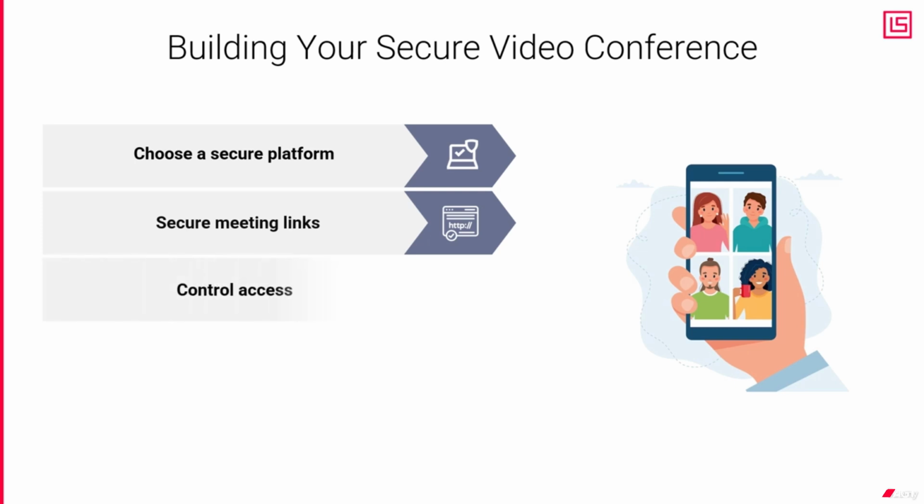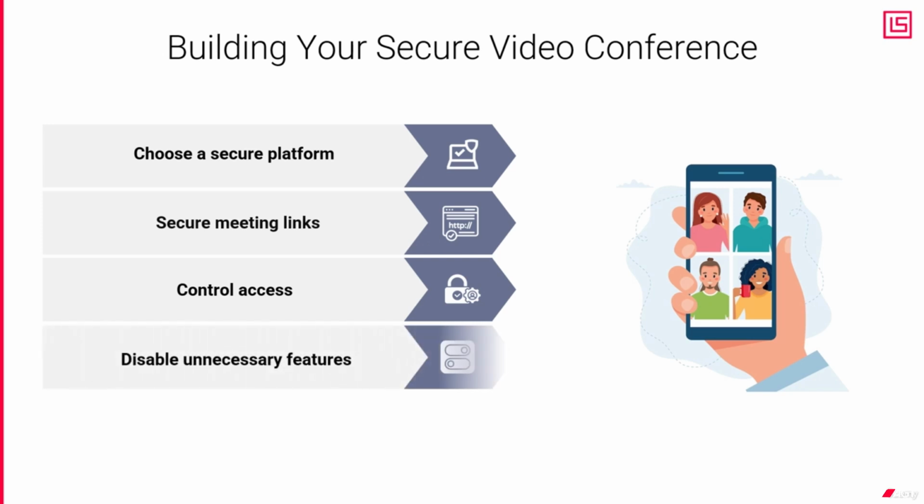Utilize features like waiting rooms to screen participants before admitting them to the meeting. This helps prevent unauthorized individuals from joining and ensures only invited attendees can participate. By default, disable screen sharing for all participants except the host to prevent unauthorized content sharing. You can also restrict file transfer capabilities during meetings to minimize the risk of malware transmission.